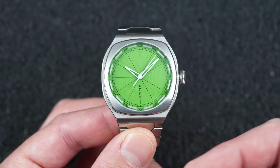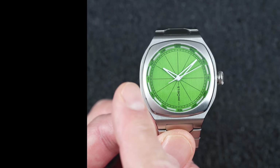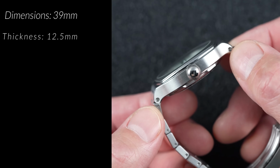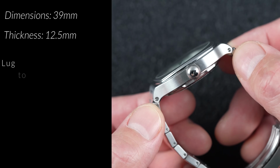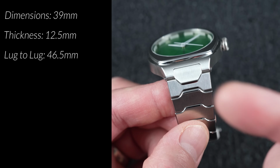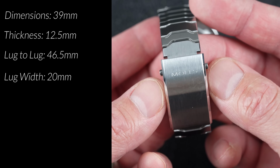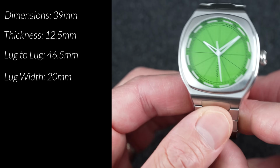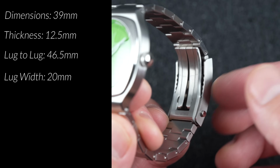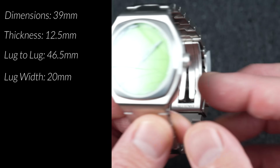Well, one of them might surprise you. Well, two of them might surprise you actually. Diameter won't, it's 39mm. Thickness won't either, it's 12.5. Effective lug to lug of 46.5 today. Lug width, even though it's integrated, I am going to put 20mm because of those adapters. There's a taper down to 18, back up to 20.5 at the clasp. Now, as sized for me, maybe I could take a link or two out. As discussed, they don't send any extras, but that means there's plenty of adjustment in this clasp, as you'll see.